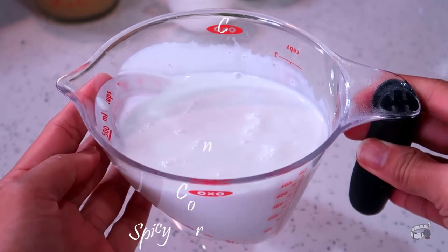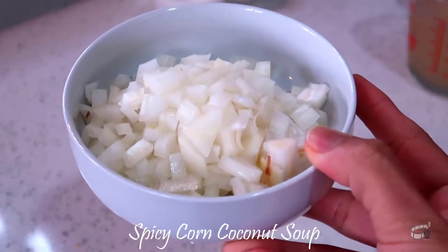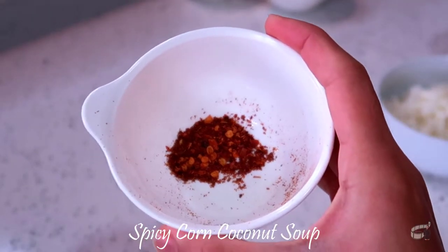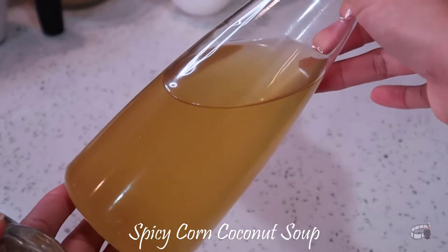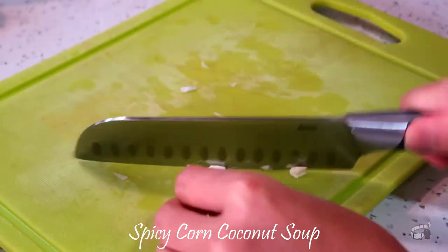Here are the ingredients. We're gonna need coconut milk, chicken stock, white onion, fresh corn, garlic, chili flakes, cilantro leaves, salt and pepper, and olive oil. Dice the onion in small sizes, then roughly chop the garlic.